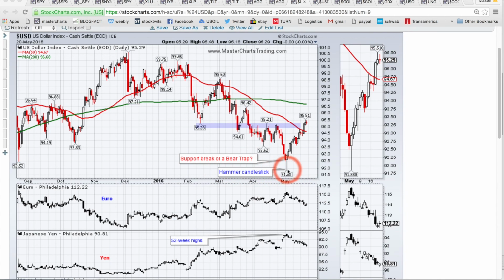I'll show that this was actually at support. This was a bear trap because we had a break below support and then immediate reversal. Now we are actually above the first resistance level and above the 50-day moving average. So that's certainly a good sign for the dollar index.